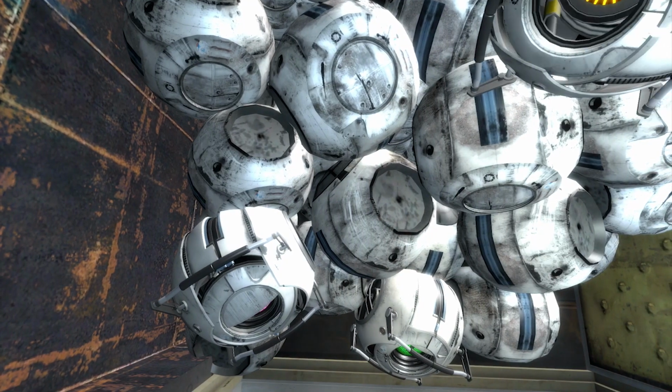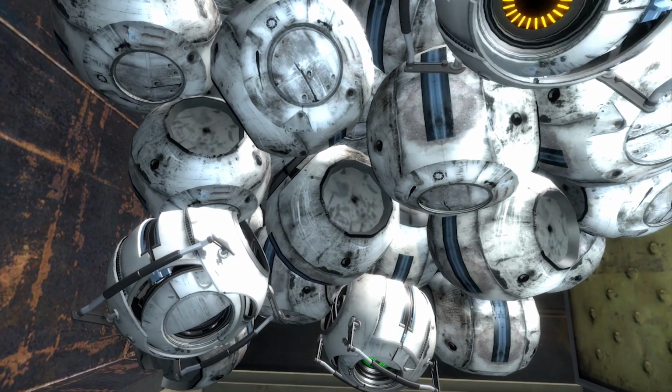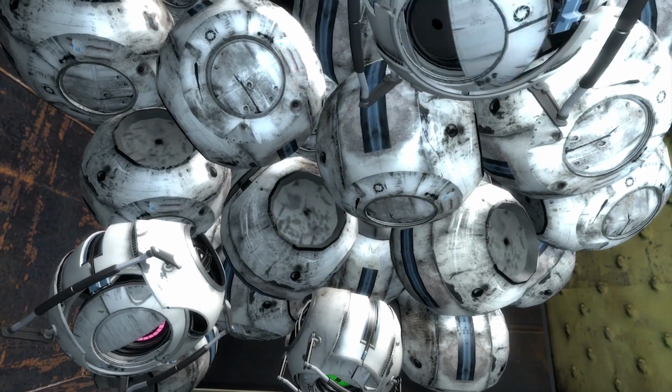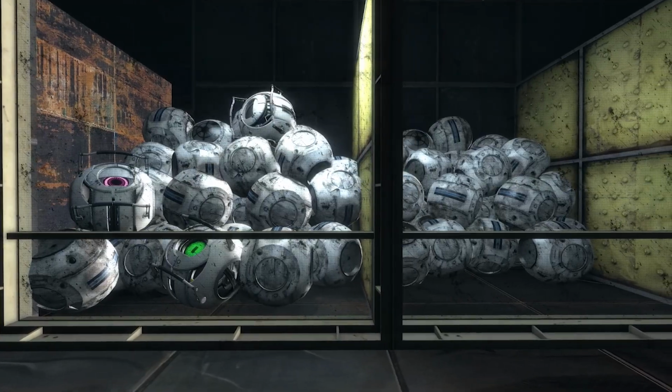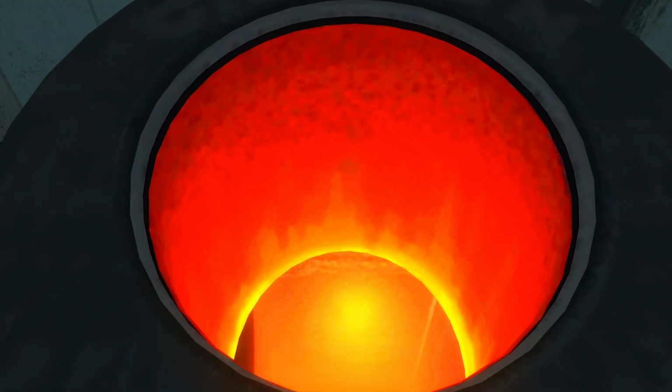When not in use, the cores were shown to be stored in large storage areas piled on top of each other, simply waiting to be picked up by a member of the facility to be put to work. As pieces of advanced technology and coding, the cores were not immune to technological and coding errors that typically appeared in the field. The cores noted to be corrupt showed irregular behaviour to what they were designed to do, and so they were either put in storage and left or incinerated by an Aperture Science incinerator.